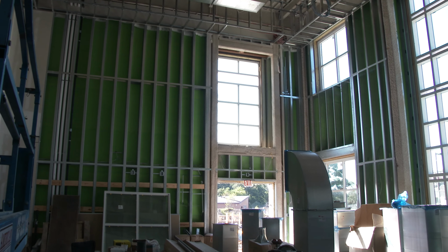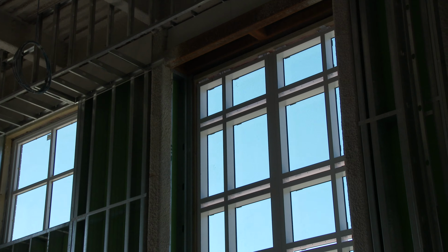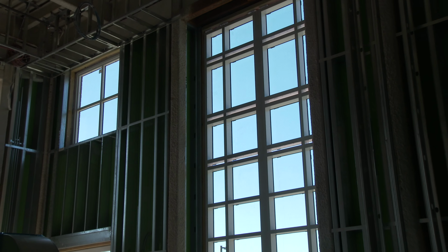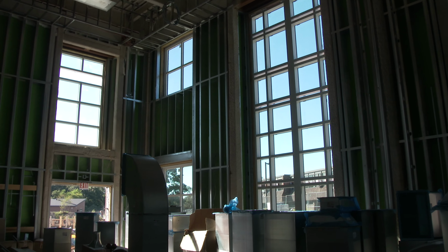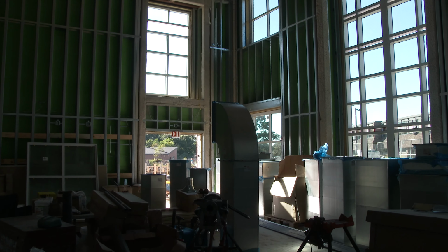This two-story space is going to be the band room. It is acoustically isolated from the rest of the building because next door on the first floor is a choir practice room, and on the second floor is the TV Pro Studios. This will be one of the last spaces finished in the building.